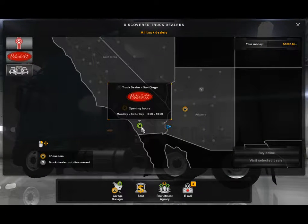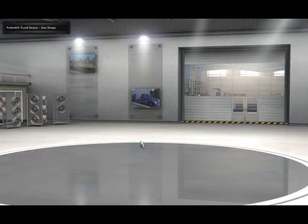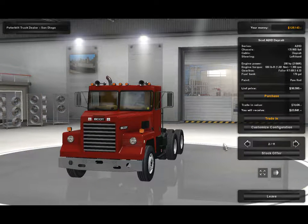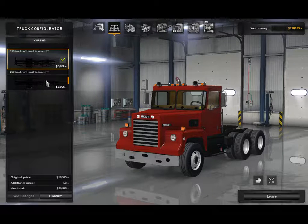Let's see which one we go to. I think it's a Peterbilt. So let's go and see how much they are. There she is. The list price is $50,000, which is actually quite impressive, to be honest. Let's see what kind of stuff they have for it. 200 inch. Okay.